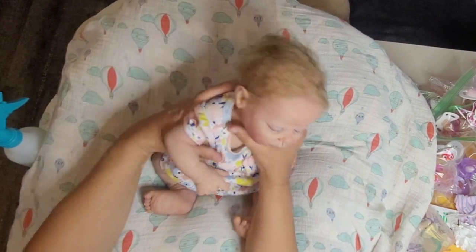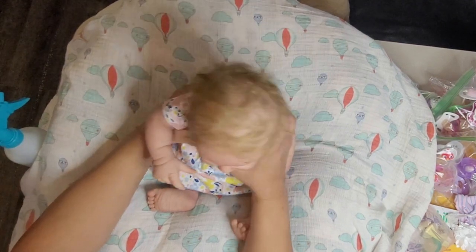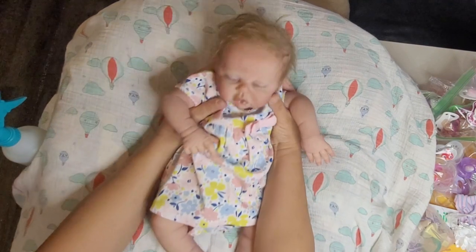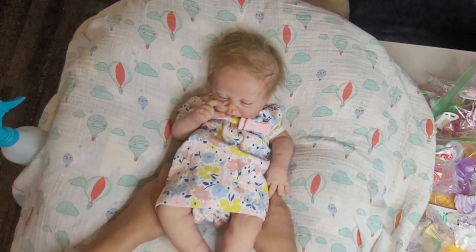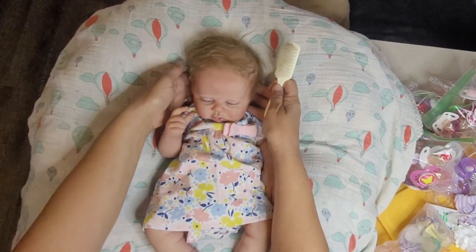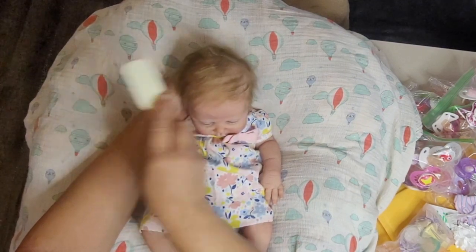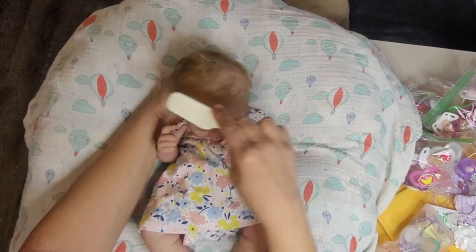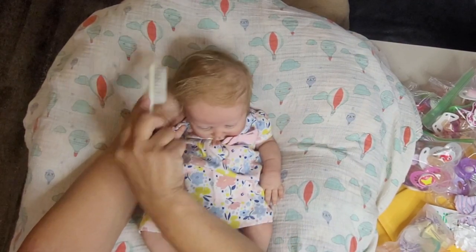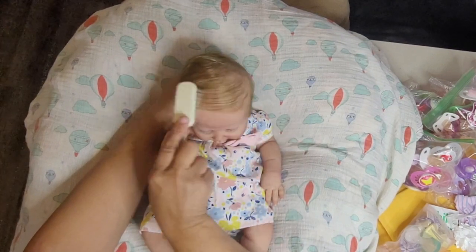Situated. She's a tired girl today. Still taking her nap. Too tired to wake up for her first changing. But that's okay. She still looks so cute. We love sleeping babies. Okay, I just dampened this baby brush. This is just a newborn baby brush. I definitely don't want to brush her hair too much because she's got gorgeous rooted hair that I do not want coming out. Baby fine.